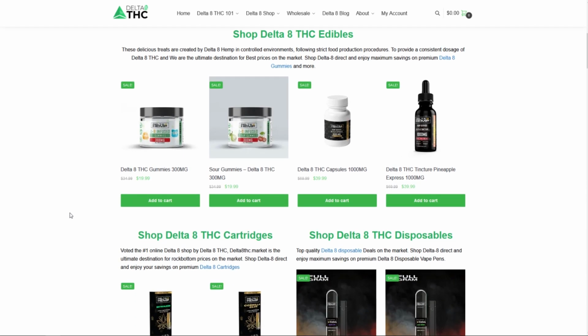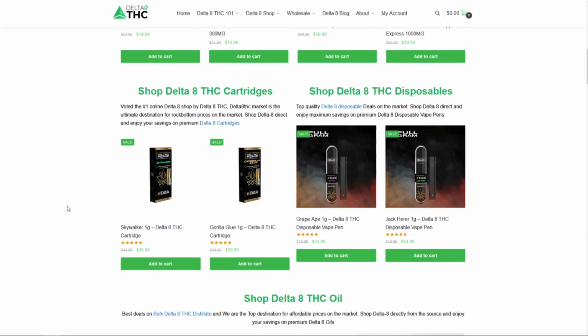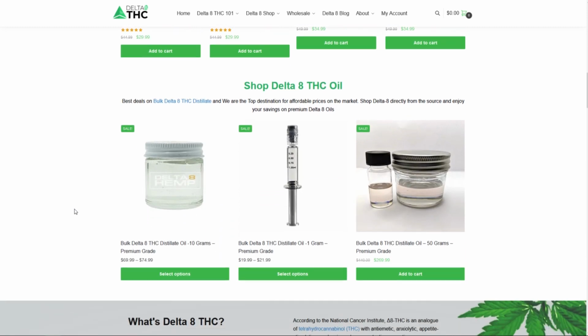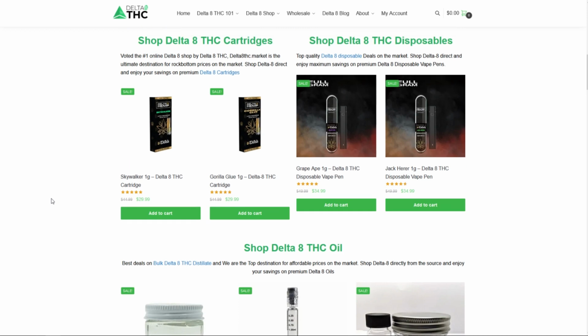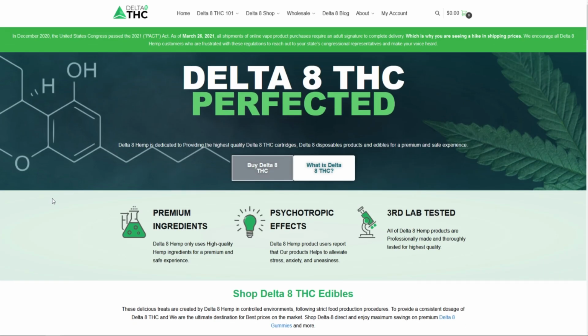And as you can see, it comes in a variety of offerings, whether it's gummies, capsules, tincture, which is what we purchased. And then, of course, you have the cartridges and vape pens, as well as your distillates. So you can get it in many different forms for you guys out there that like to dab as well. Of course, you can get it in all those particular forms, as well as flower.